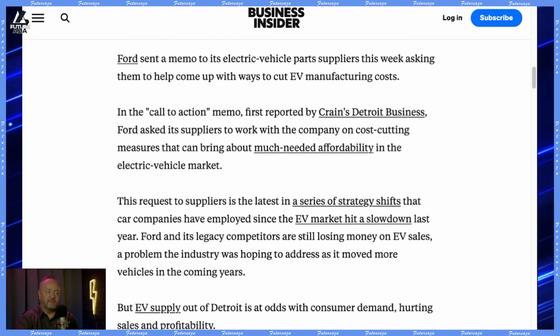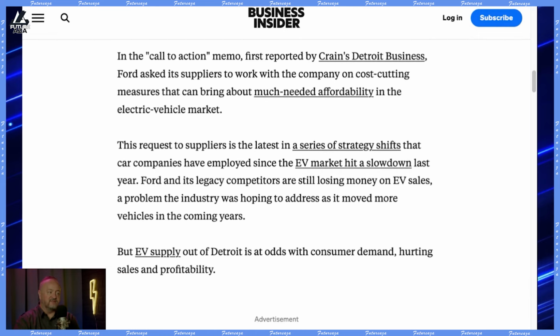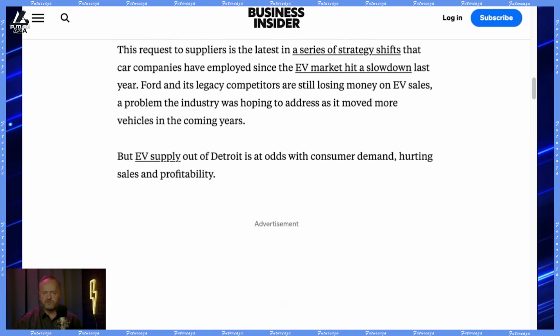In the call to action memo, first reported by Crain's Detroit Business, Ford asked its suppliers to work with the company on cost-cutting measures to bring about much-needed affordability in the EV market. This request to suppliers is the latest in a series of strategy shifts. Is it going to work? Is it going to do the trick? Can suppliers really cut stuff out?